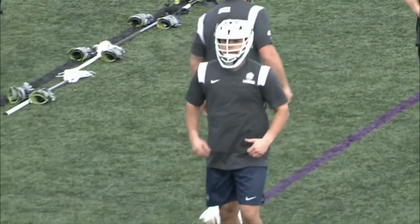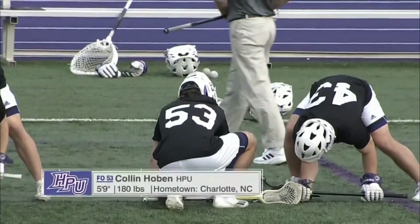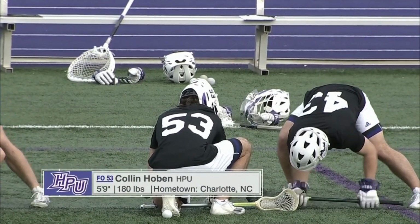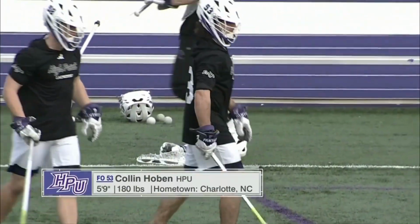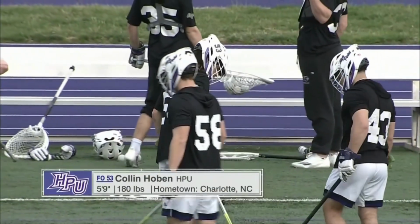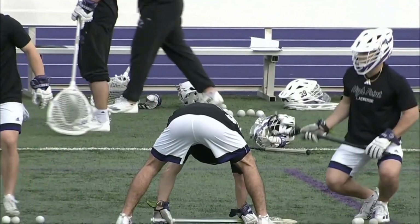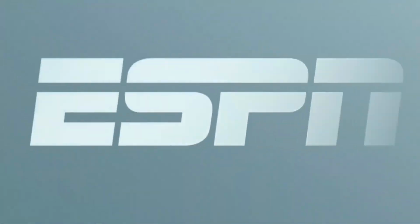against those big-name teams. And when you look at the face-off unit for the Panthers as well, it's Collin Hoben that gets the look this week. The Charlotte, North Carolina native has been the starter for these Panthers for the past few seasons. Collin Hoben is another guy who's just ran the face-off circle, this time for the High Point Panthers. 72 for 124 on the season, a .581 face-off percentage. This guy has so many moves in his arsenal, very athletic, very quick to the ball, and it's a big reason that they have had so much success around that face-off circle.